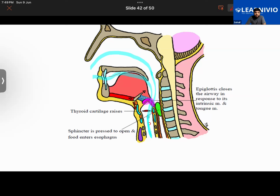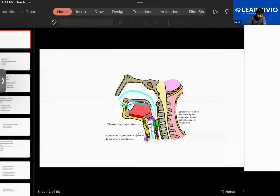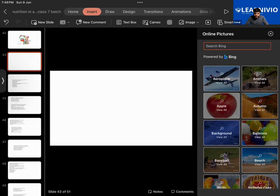Then immediately what will happen? Your diaphragm will become like this. If you guys know about the diaphragm? See, in that case your diaphragm will basically contract.